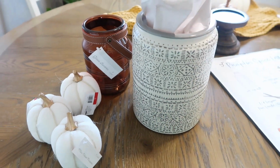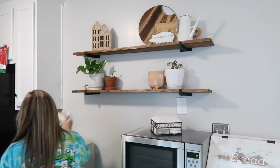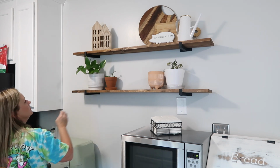It's a lot bigger than my other one. The other one has got like some blue in it, and I just wasn't feeling that one anymore, so I decided to go ahead and switch those out and just kind of keep everything on the same color scheme.